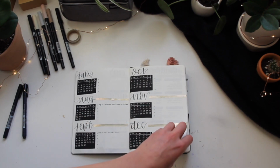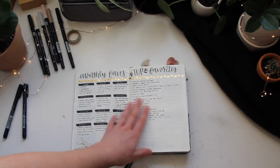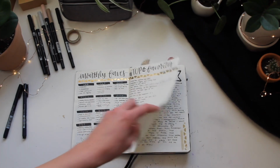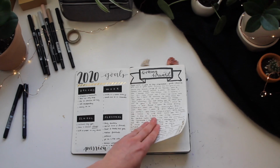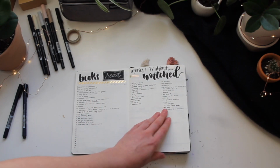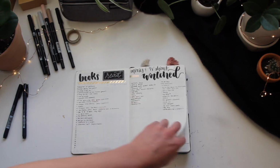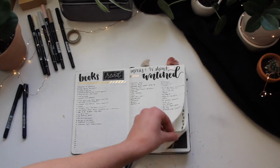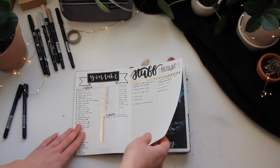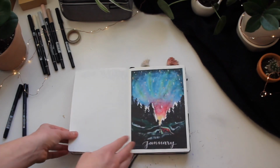So here's just some little yearly calendars. I have a monthly favorites and a top favorite section that I just compile from things throughout the month. I have some goals, looking forward, books read, TV shows watched, and movies watched. This is kind of fun to look back on. So here I have a bunch of expense stuff for the year that I'll just skip through. I have a videos made over here and stuff bought page, and then that brings us to January.